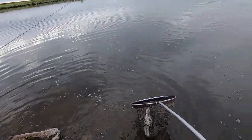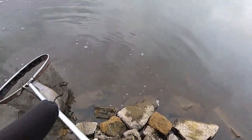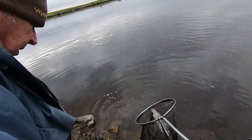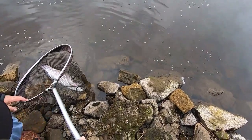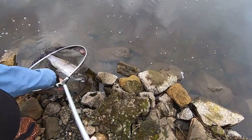Fish is a good 5. Four and a half. Well done. And it's on the snatcher. Good. I would say there's more in that than you think there is. Aye, 4.5 to 5, isn't it? How deep it is. Yeah, it's a good deep fish. Good, well done.